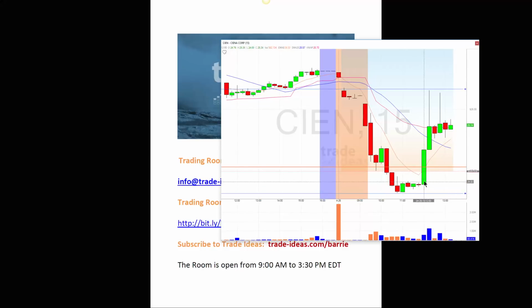I noticed this action right there, and then of course I love the ones that just make it over the whole number. And so I took this trade right here at 25.06. I mean, look what it did. And we got all the way to 26.31. Remember, these are 15-minute candles. This happened really, really quickly.